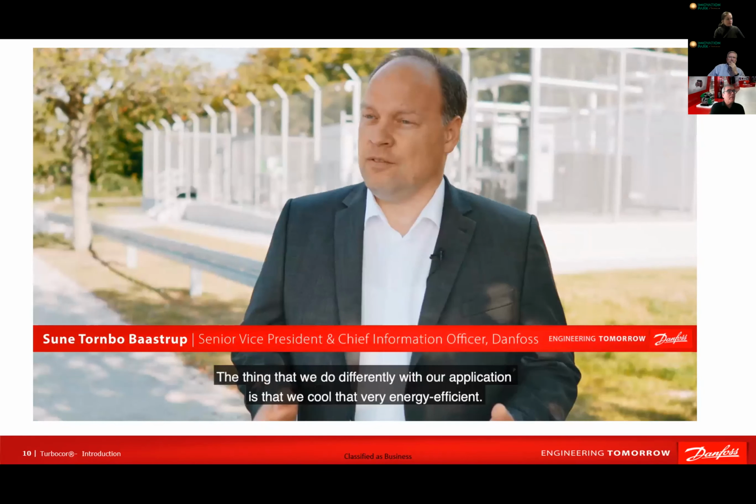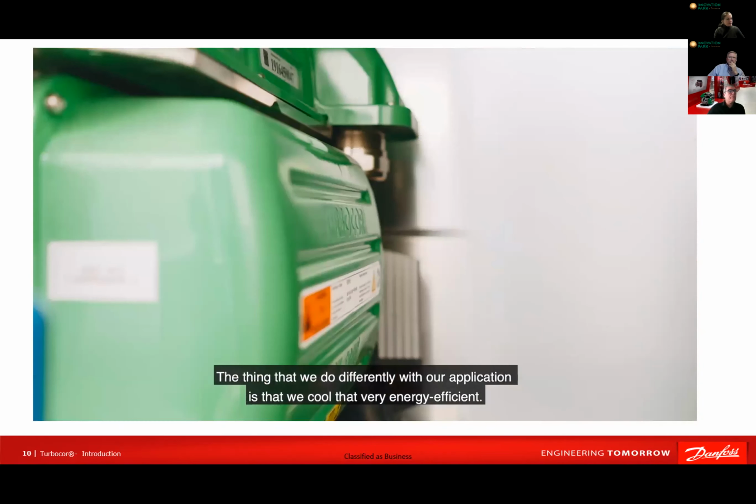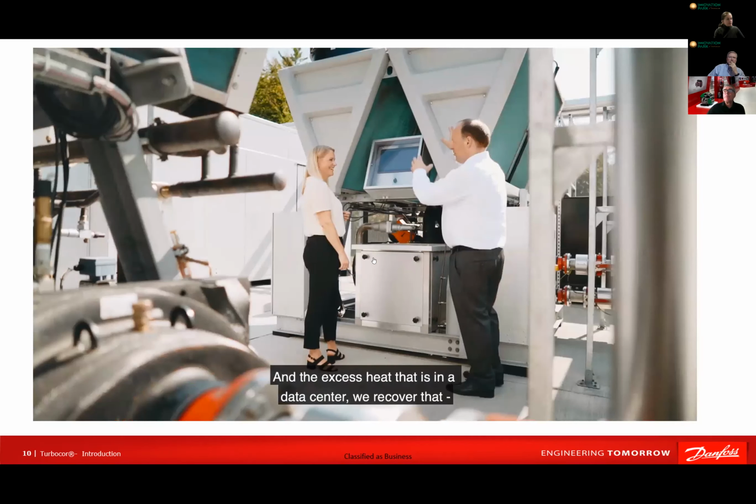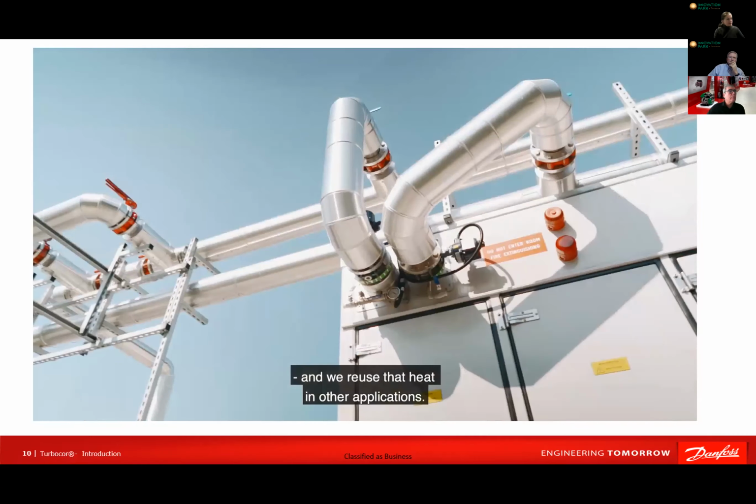Any data center produces a lot of excess heat. The thing that we really do different here with our application is that we cool that very, very energy efficiently. And the excess heat that is in the data center, we recover that and we reuse that heat in other applications.